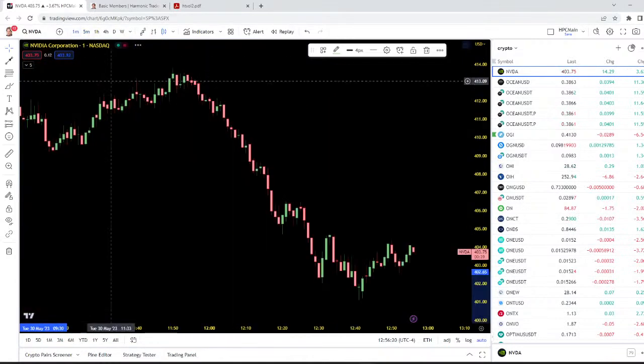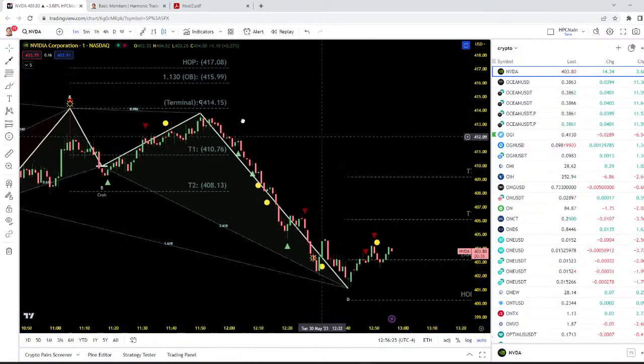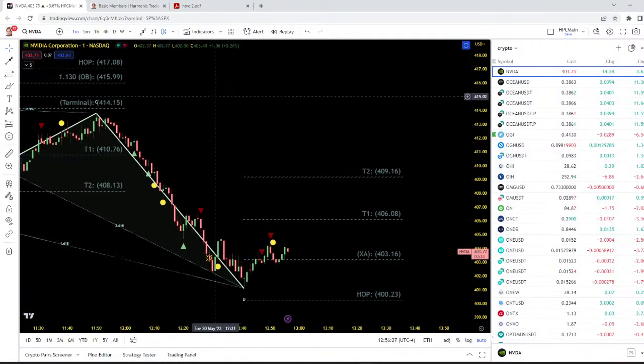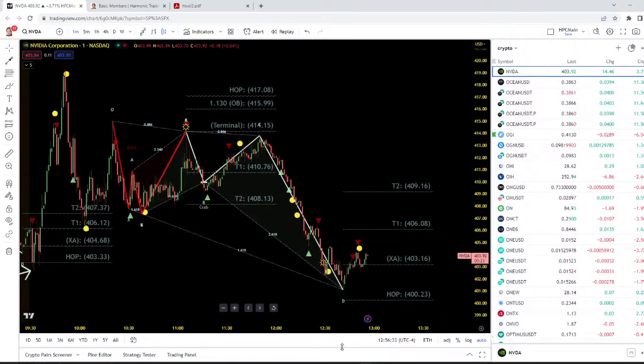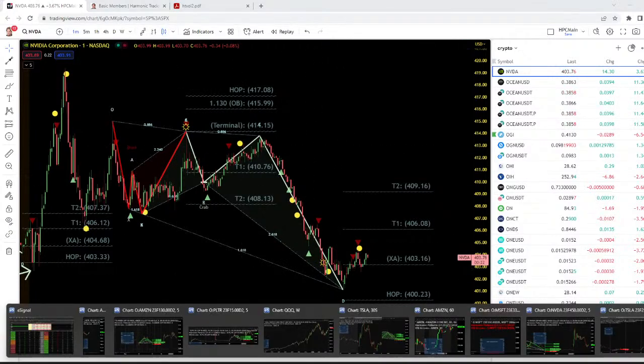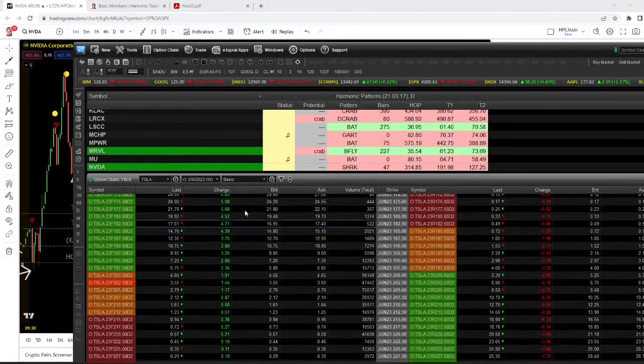You're saying on a 1-minute, what do you got? Crab? Oh, there you go. Okay. Nice spot, by the way. So this is something to consider for the afternoon. And however you want to play out those patterns. I'm willing to look really quick. Let's look at those options. Let's look at some Nvidia options.